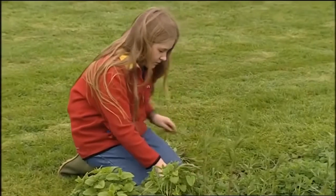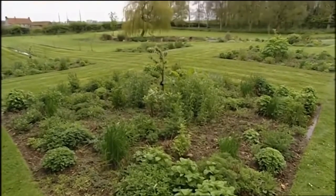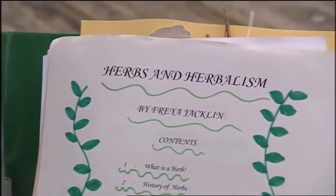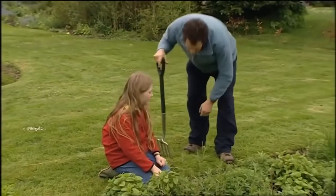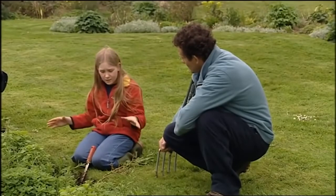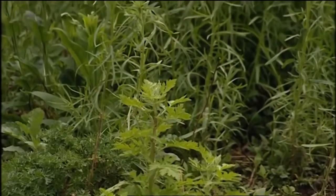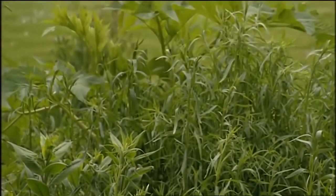Bryony's eldest daughter, Freya's big project, is the herb garden, which she began 3 years ago when she was 9. She wrote it all up as a school assignment, and she's continued working on it ever since. What are you doing? I'm digging out some of the tarragon because tarragon's quite a tall herb and that's meant to be further in the middle because our design was that we have smaller things around the edges and we have them going upwards into sort of like a pyramid shape. The herbs getting taller and taller with a crab apple in the middle.